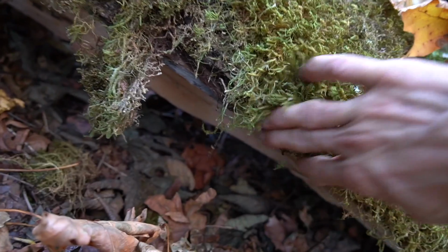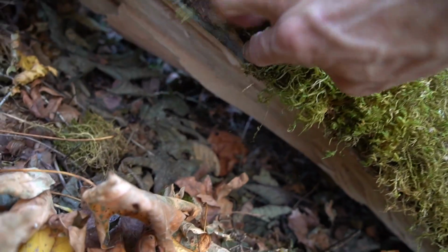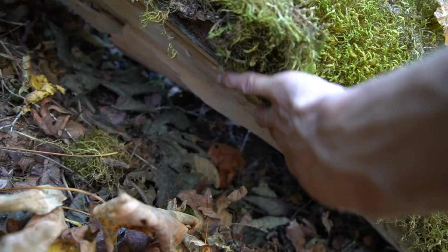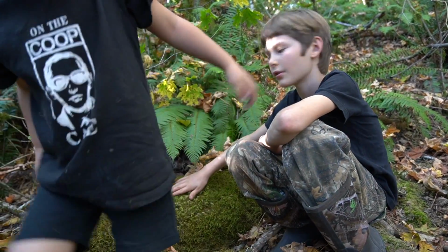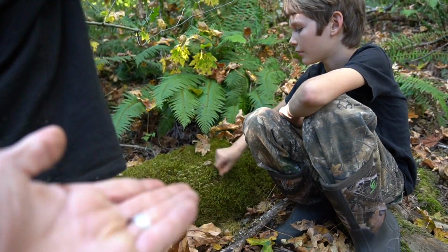So if you lift this moss up right here, you can kind of see that fresh wound right there as well. Oh, this isn't thick enough. Yes, you're right. No, that is. So the moss came to us.